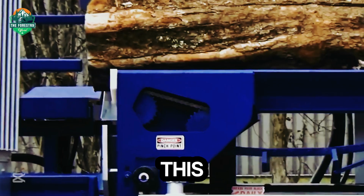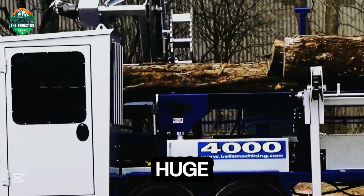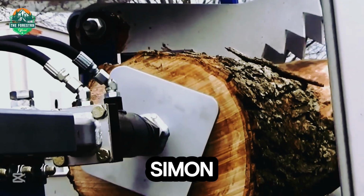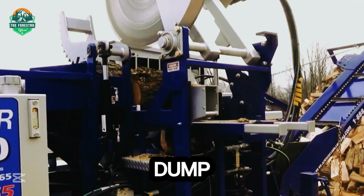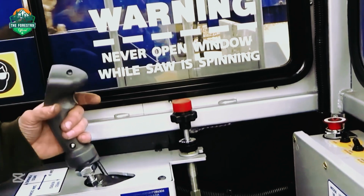Whoa! This Bell 4000C firewood processor is incredible. It has a huge 66 horsepower Cat turbo diesel engine and a massive 66-inch Siemens circular saw. Can you believe it's all controlled with just one joystick? It even has a dump tray and a 16-foot swivel conveyor. This thing is amazing.